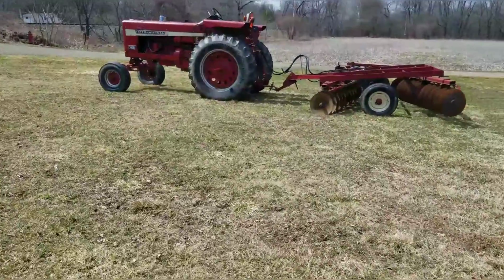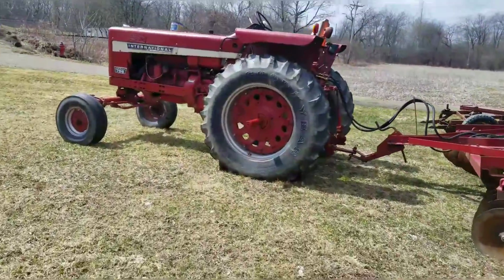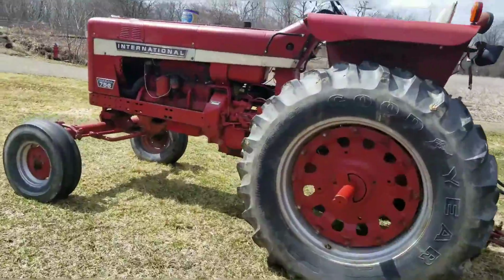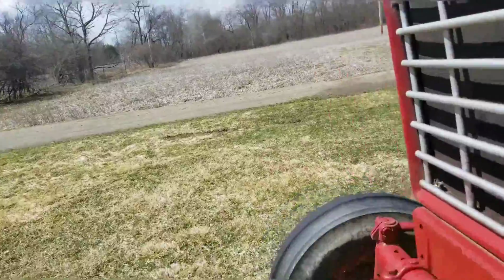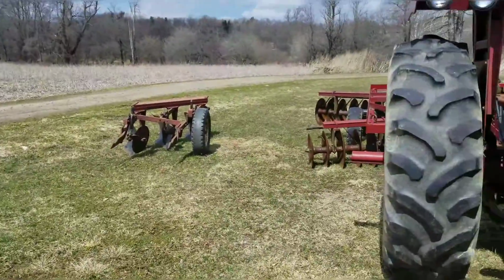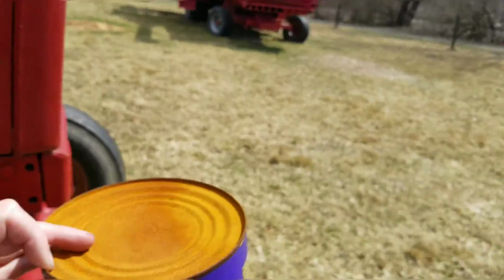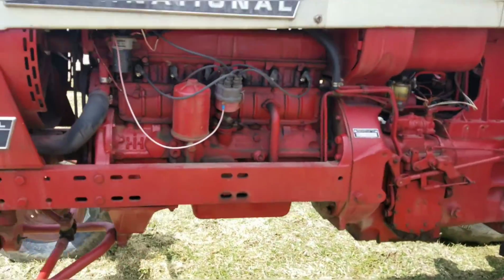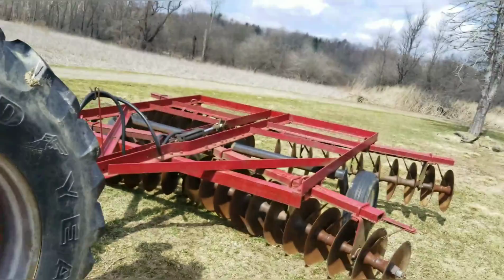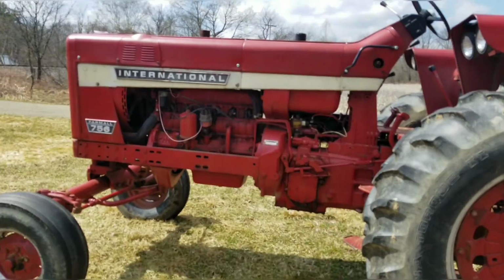Well, spring has sprung, and today I'm going to talk about fire breaks in a controlled burn. I call them prescribed fires because I don't really believe in controlled burns. I don't think you're ever 100% in control of a fire. But we're going to get the tractor and disc fired up, and we're going to disc an area that can't be burnt. And I'll show you when I get out there. Well, let's head out.